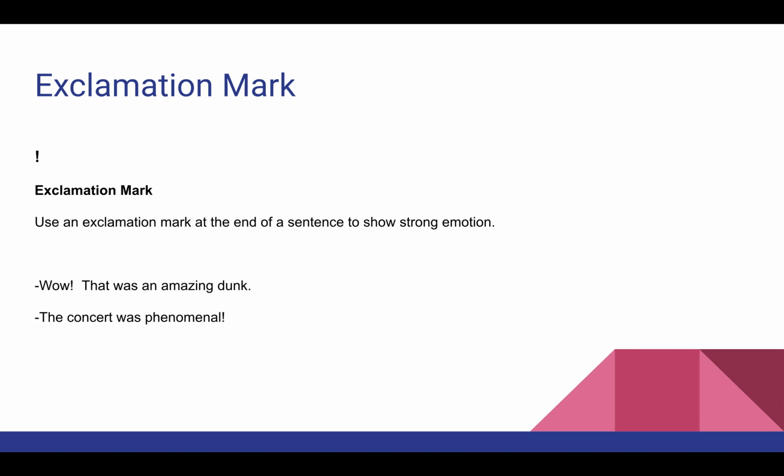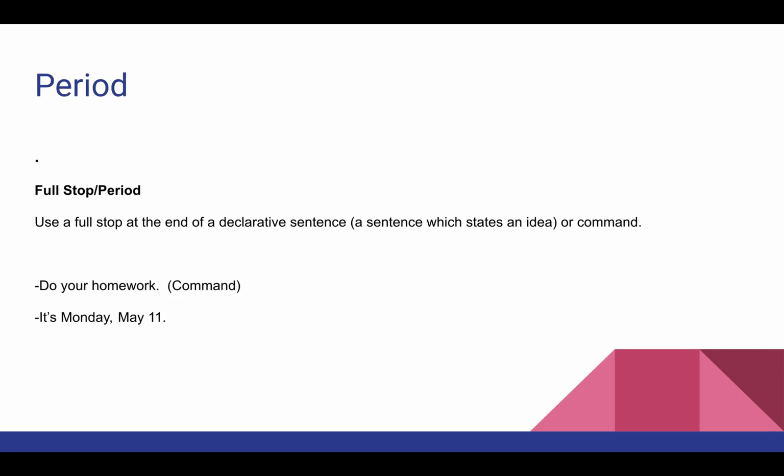So just make sure while you're writing email and notes and things like that, that we're not overusing them, meaning we're not using them after every single sentence. A period, that's going to bring us to a full stop. So you're going to use a full stop at the end of a declarative sentence or a command.